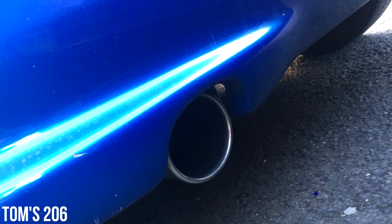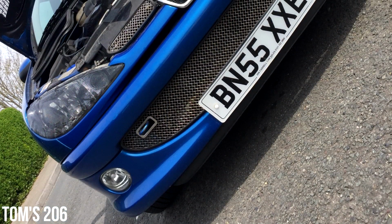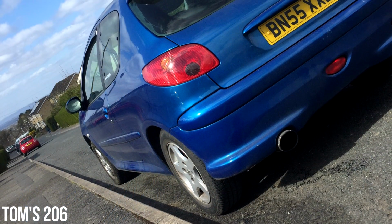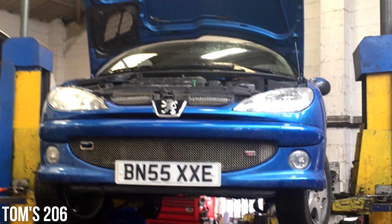But those mods include a Sportex back box, Piper Cross cone filter, he sprayed the front badge black, he debadged it on the rear, and it's got high-speed wind deflectors on it. In the future he would like to put Apex lowering springs on the car. He actually owns them but hasn't put them on yet.